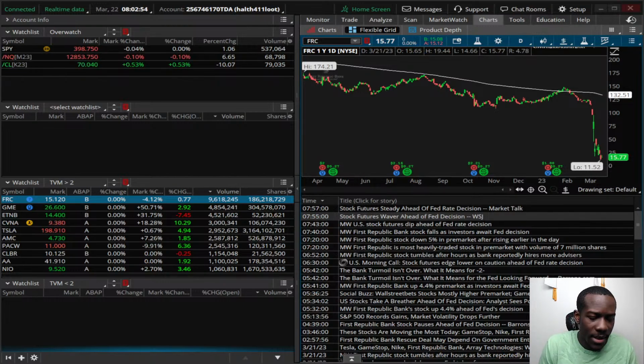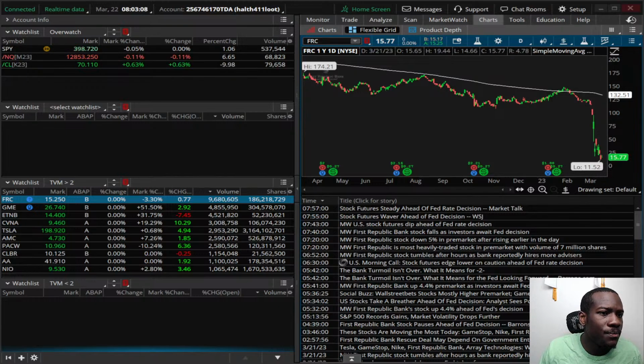Looking at the scans today, looking like ETNB. I'm working on my lights. It's freaking super bright in here. Let me see. What was that one? ETNB.